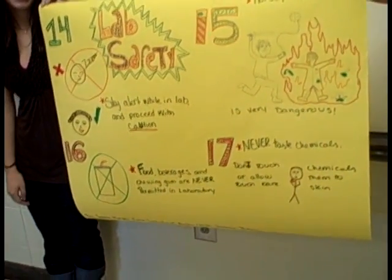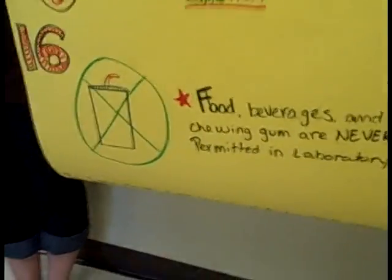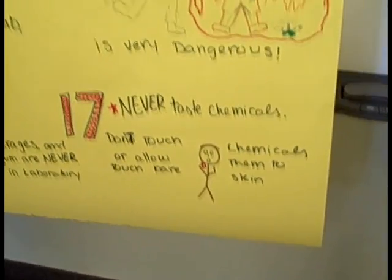Number 16 is don't bring any food, drinks, or gum into the laboratory, or you die by eating them. It's true. 17 is never taste chemicals. Do not touch chemicals or allow them to touch bare skin.